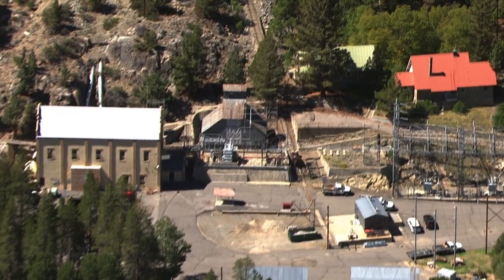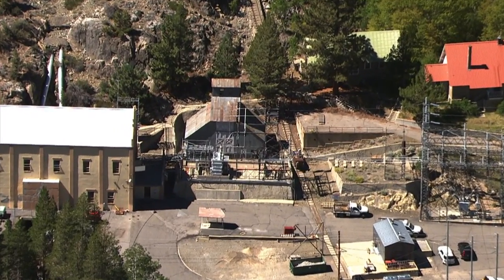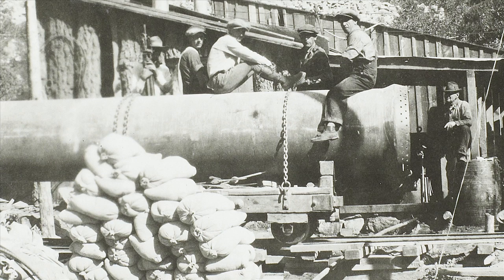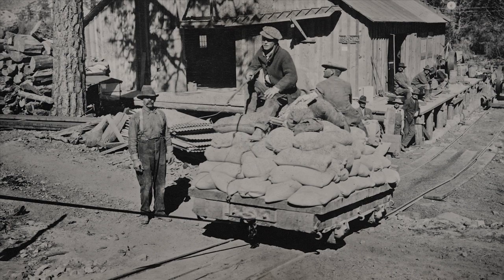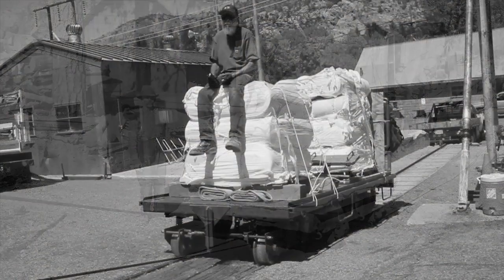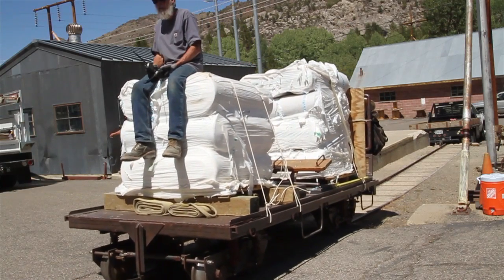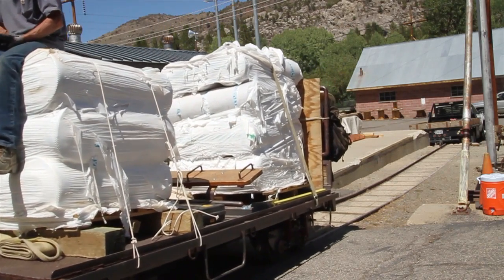The first section of tramway, known as the Agnew Tram, begins at the Rush Creek Powerhouse. Large quantities of sand, cement, and equipment were loaded onto the tram car to be delivered to the construction sites above. Today, Edison workers utilize the tram in the same manner as their Pacific Power counterparts 100 years before.